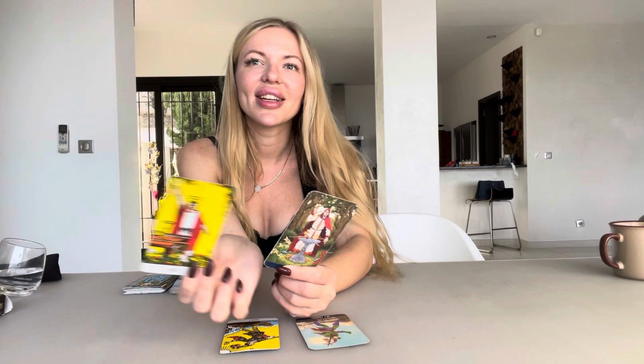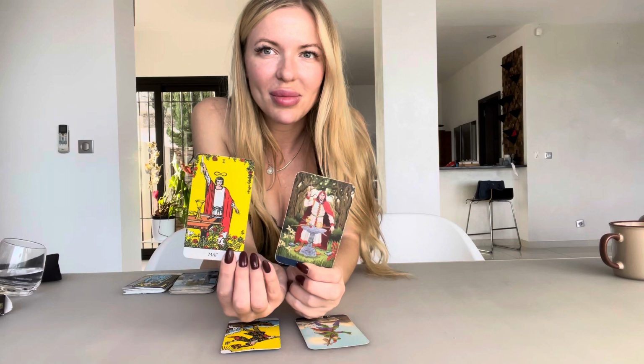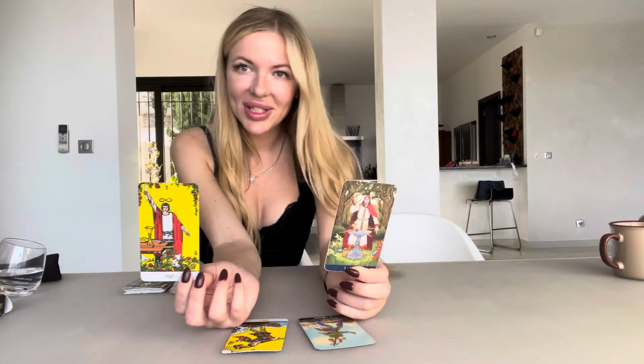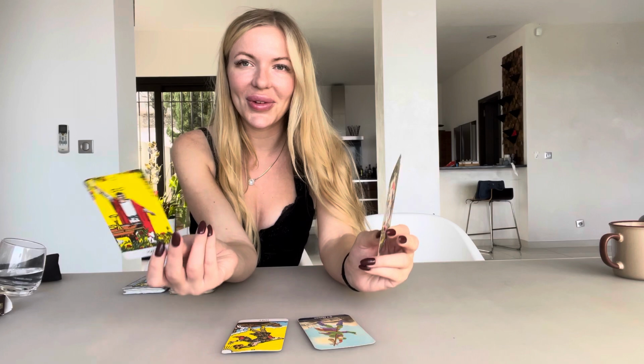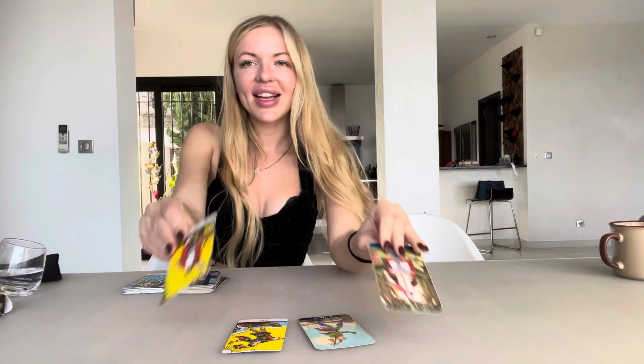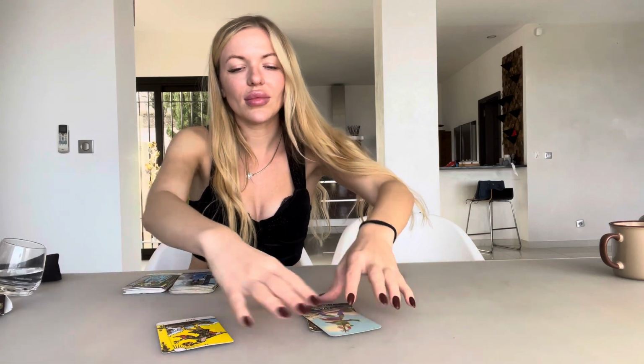It can really indicate a manipulator. Sometimes when the Magician is surrounded by negative cards, even in front position, it can also be some kind of manipulator. So sometimes beware of the Magician. It could be a bit dangerous, but the positive meaning of the Magician is that we on our own, ourselves, can achieve everything that we want, and it's really great. So that was the first Arcana, the Magician.